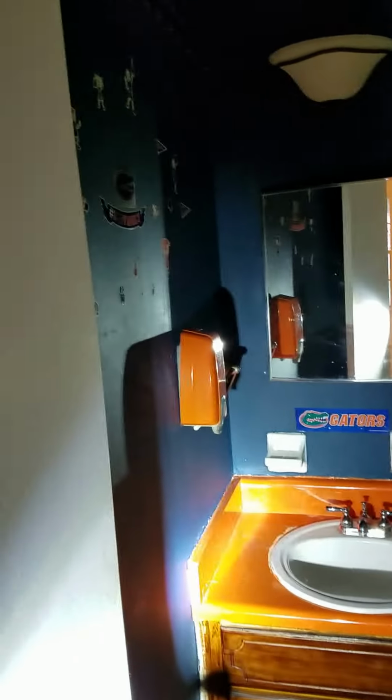One of the bedrooms. Fogged window. This bathroom, the electric's not functioning in here. Light might be out. Florida Gators fans. Hallway closet. Another bedroom. I'm not going to turn this light on.